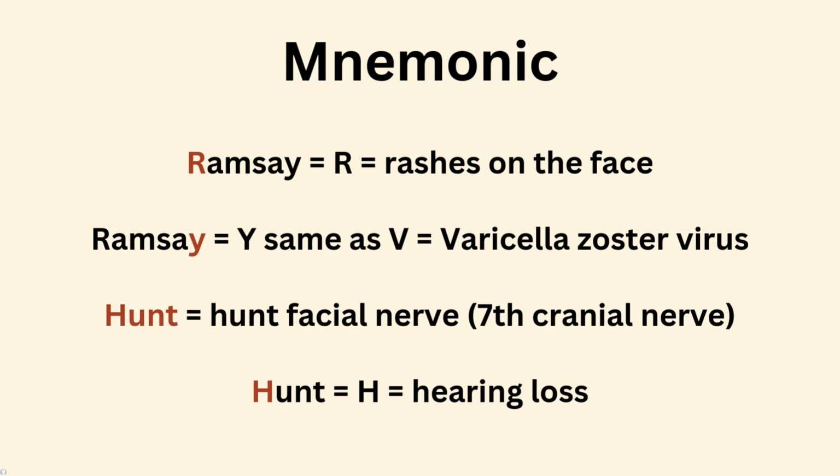Number 3, the word hunt. It stands for this syndrome: it hunts your facial nerve, that is the seventh cranial nerve. So the symptoms are based on the nerve that it is hitting, and you will see what I mean by the symptoms. Lastly, the other word, hunt, the letter H, stands for hearing loss. If Ramsay Hunt syndrome is left untreated, the patient might develop deafness or hearing loss.